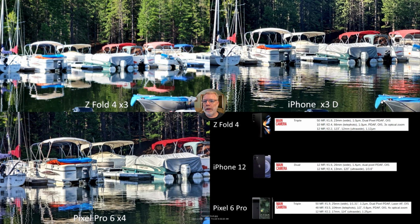This is what blows me away. Number one, the Pixel Pro, 4x zoom, it wins hands down. Detail, everything's there, really good. Let's jump up here to the Z Fold. It's using its 3x lens.